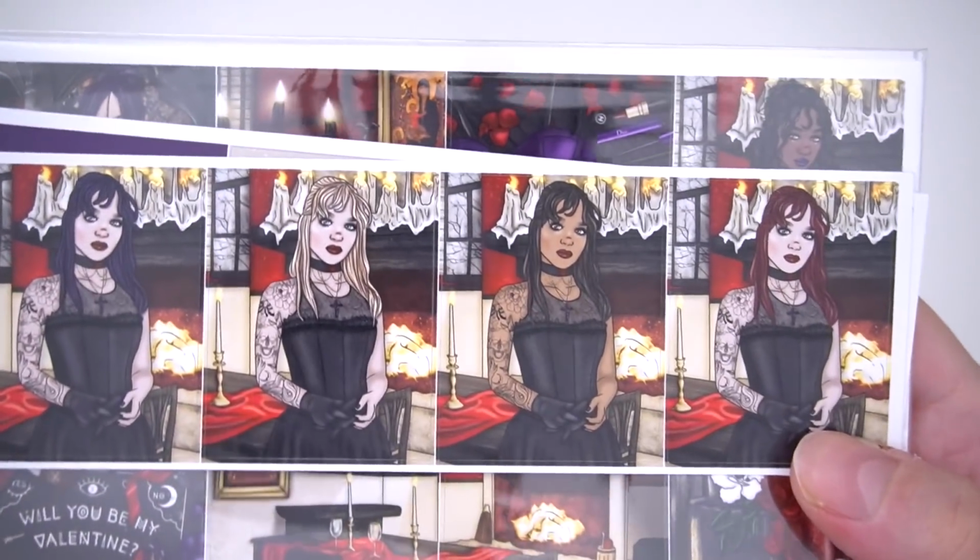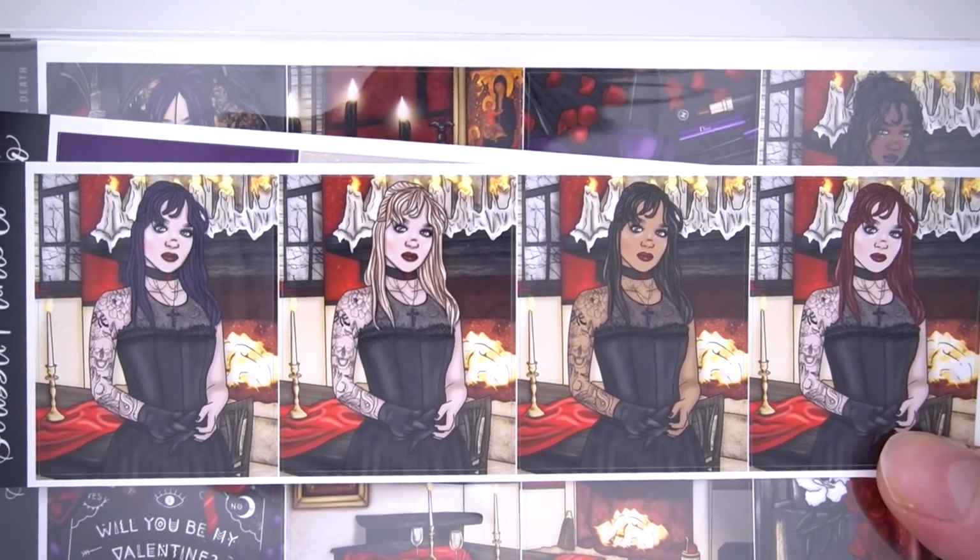I love the purple hair. Oh, beautiful, beautiful, beautiful. That is Till Death.